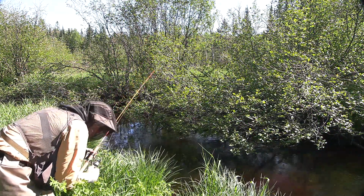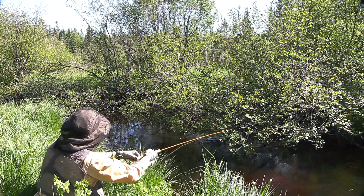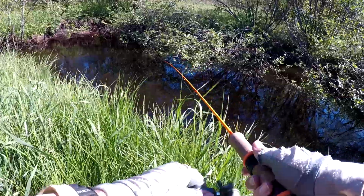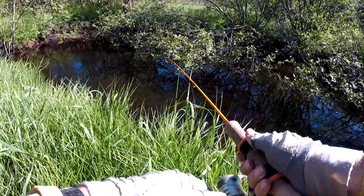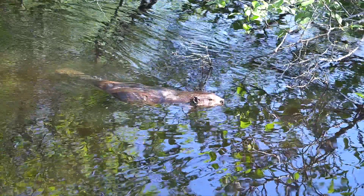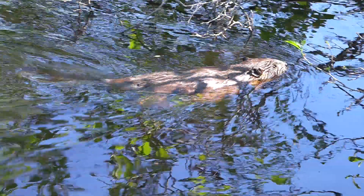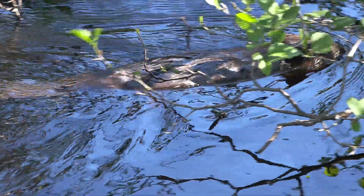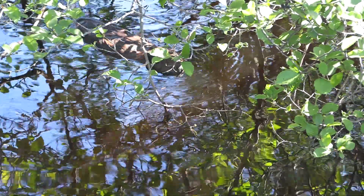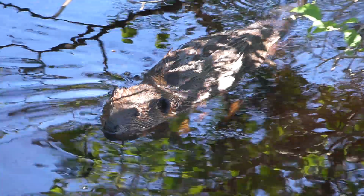Right away, I found a deep hole and thought there must be something big in it. There was a beaver. The beaver must have heard my footsteps, but didn't see me until right now.